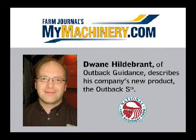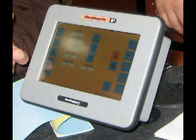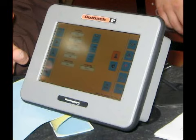Now, Dwayne, you're from Outback Guidance. Tell me about your new products here at the show. This year at the show, we announced the Outback STS. It's a 7-inch color screen display. It has a lot of the same features that our customers are used to seeing in the S2 and our older 360 product, but it's a mapping touchscreen unit, so we combine all that into one easy-to-use interface.